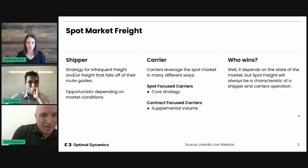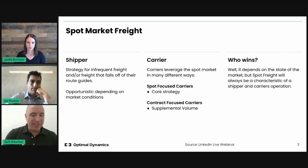Great, thanks, Erica. So just to kick things off, let's define what the spot market is. And obviously the definition of the spot market depends on which side of the table you're sitting on. A shipper is going to use the spot market to cover infrequent freight or freight that falls off of their route guide, or they could potentially use it opportunistically given market conditions. So in a very soft market, they're going to be in the spot market more, taking advantage of lower rates, and in a tighter market, they're going to try to leverage their route guide and procurement process as much as possible, and they're leveraging the spot market on an as-needed basis.